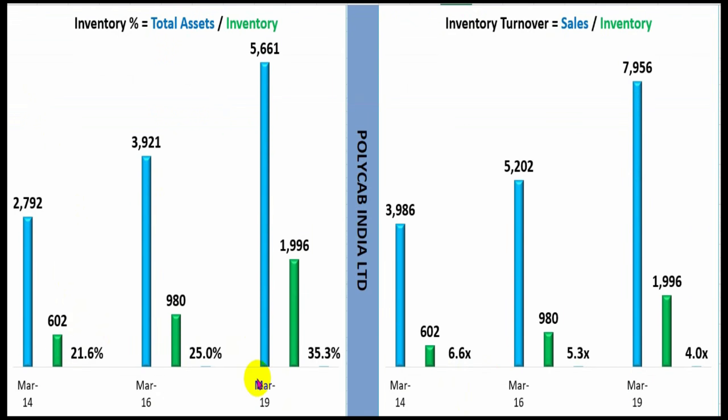Company's inventory holding in March 19 has increased substantially from where it was in 14 and 16 to 1,996 crores, which is almost 35% of the total assets or total balance sheet size. This is a substantial amount because I don't want this to exceed 30 or 40% of the total assets. This means that either the company has a substantial order book to fulfill or it is seeing demand for its products going forward, and that is why it is holding a high inventory in its balance sheet. Earlier in March 14 and 16, it was reasonable at 21 and 25% of the total assets. On the right hand side, we'll look at the inventory turnover.